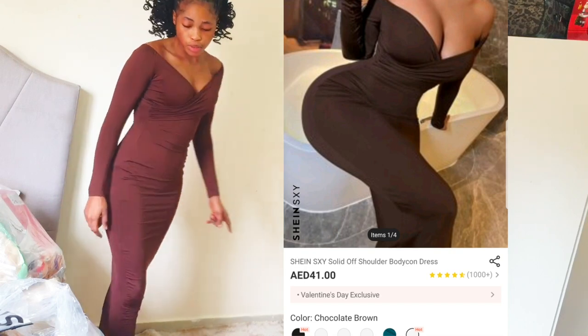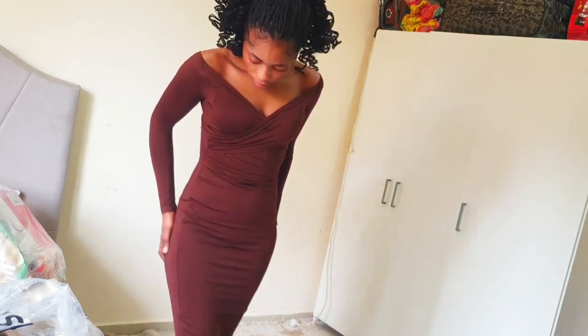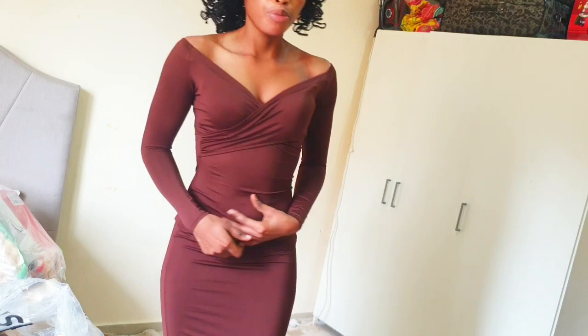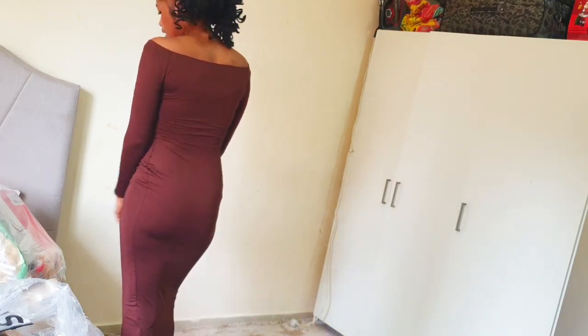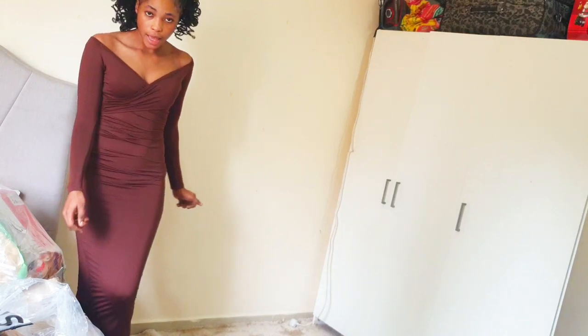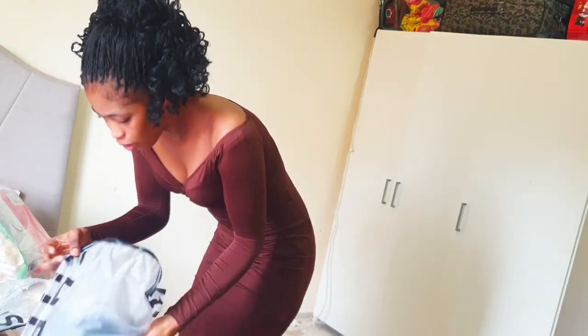So if you want to put on this dress, you have to put on something inside of the dress, okay? You have to put on something inside of the dress before you put it on your body. So this is how it looks on me. Next one, guys. I'm going to be packing all of these things here.